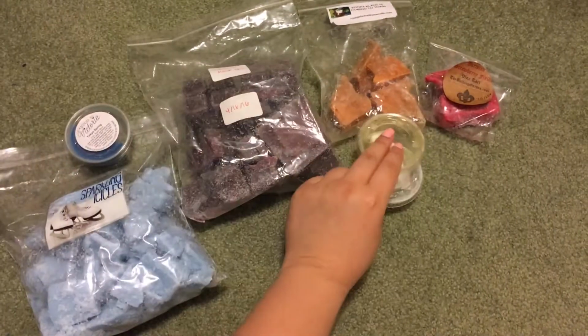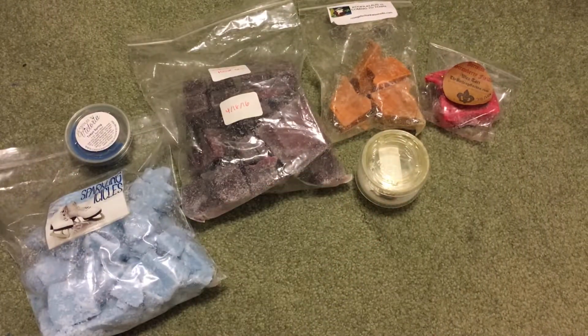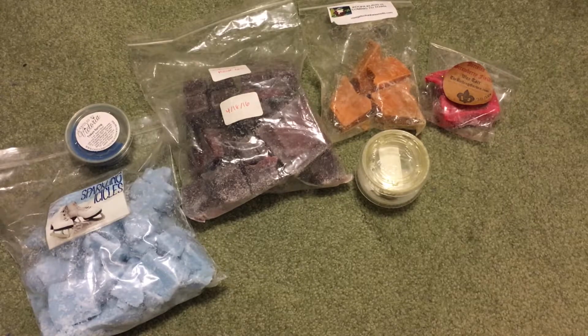You really, really get the powdered sugar in here. It's just so delicious and creamy. I will say, though, it borderlines on sickly sweet, so if you aren't a huge fan of sweet, you probably should not get that one.